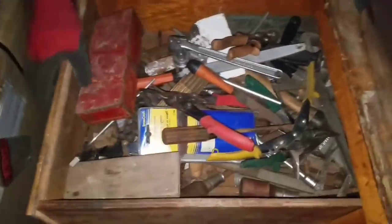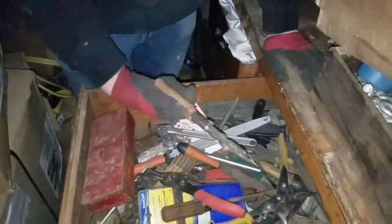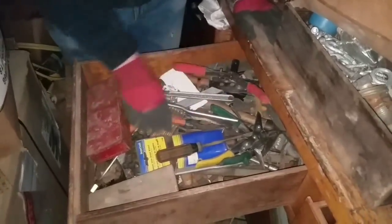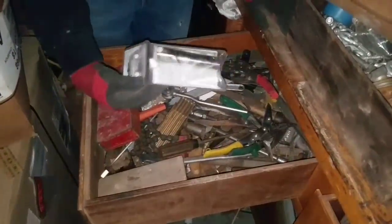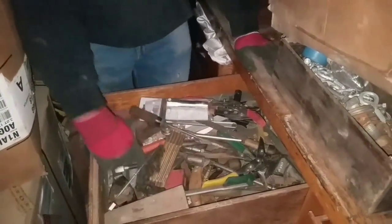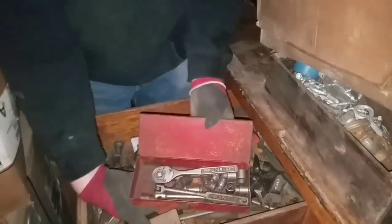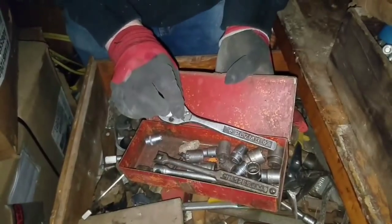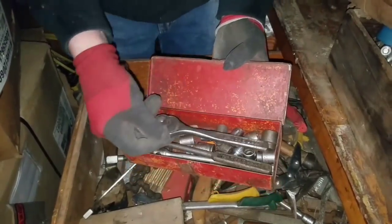All right, well, searching these drawers here. Which one did I just do? This one? Yeah, well, let's see. Look at that, look at that. We got tools. Dies, files, screwdrivers. Look at that. Some interesting looking tools, huh? Socket sets, pliers.